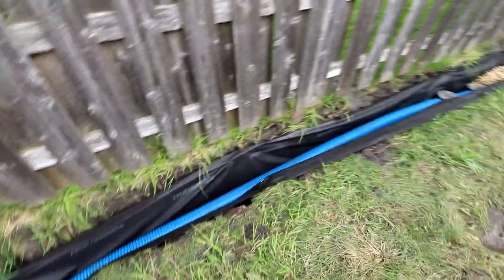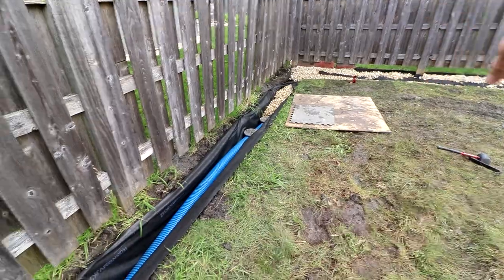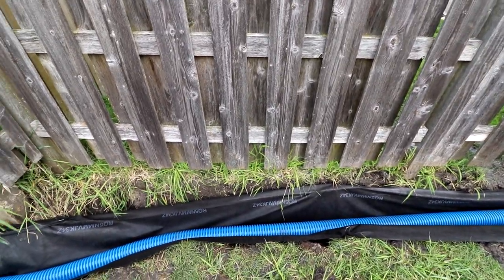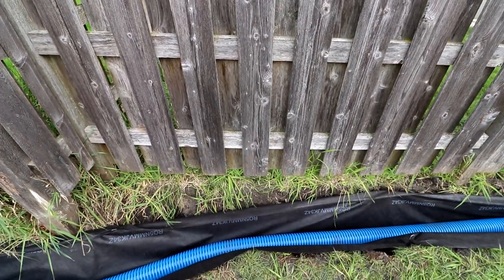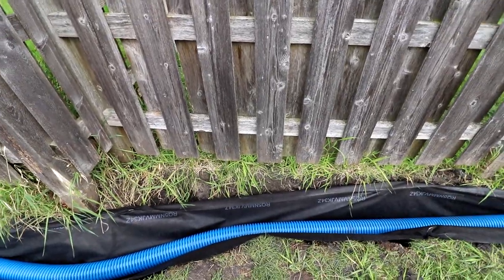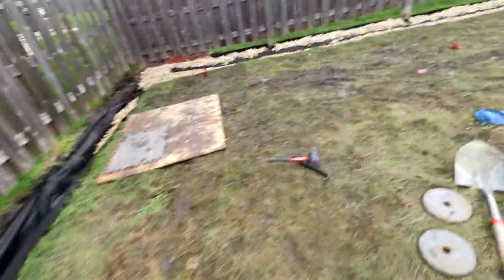And then I'm going to put landscape stone from the end where I cut off the grass all the way to the fence and build it up so that way they can't bother with the dogs coming in and out. Also, I'm going to have it sloped because his yard is higher than mine, so I'm going to have it sloped down into mine, and then the water coming out of it will drain out into the sewer. Alright, so that's what I'm going to be doing.